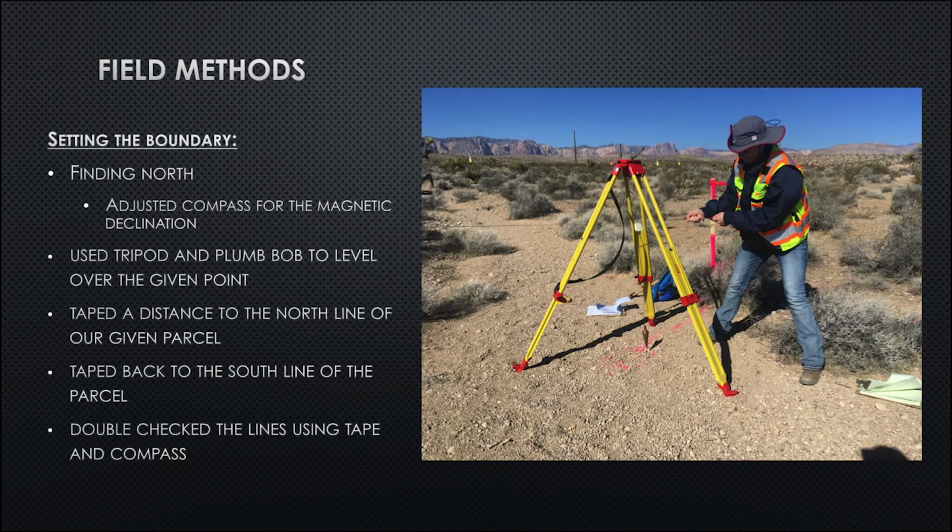So we started off by adjusting our compass for the given magnetic declination, which was 11 degrees and 42 minutes. Once we arrived at our parcel, we set up the tripod over the given center point and then mounted the compass using a plumb bob. In doing so, it made it easier to take any measurements involving our center point. As you can see in the picture, we have our team measuring a line from our center point, and Hunter, instead of worrying about the compass, holding the steel tape, and the plumb bob, she's only worried about holding the steel tape and the plumb bob.